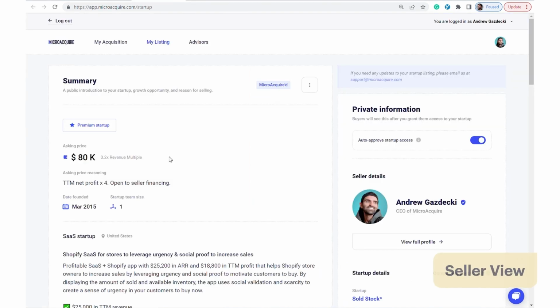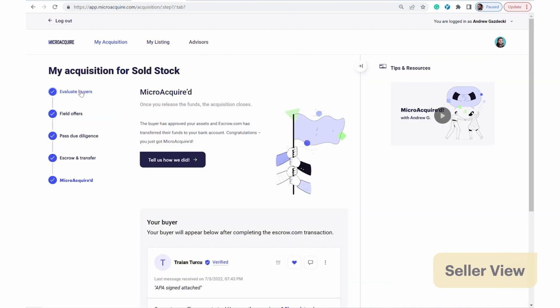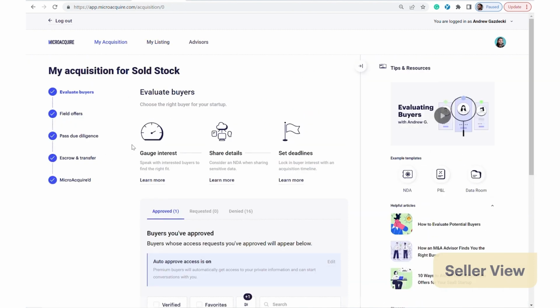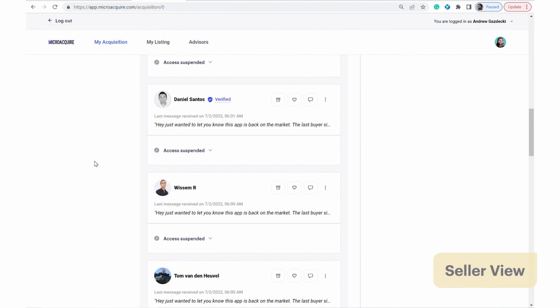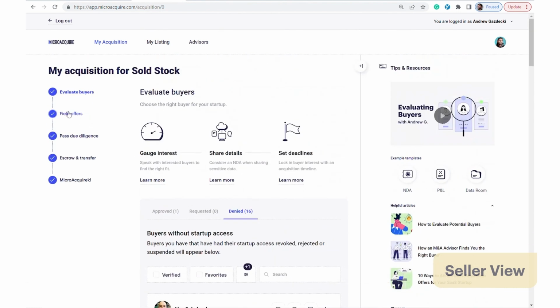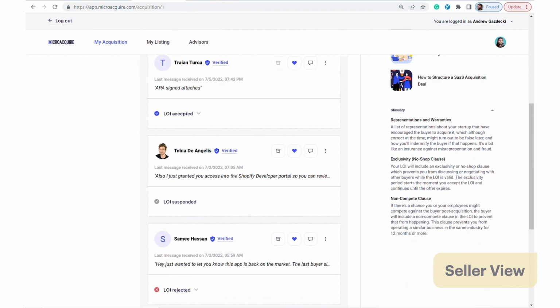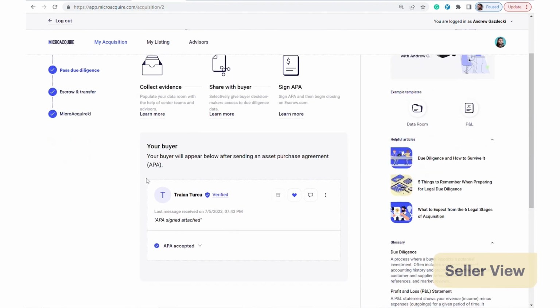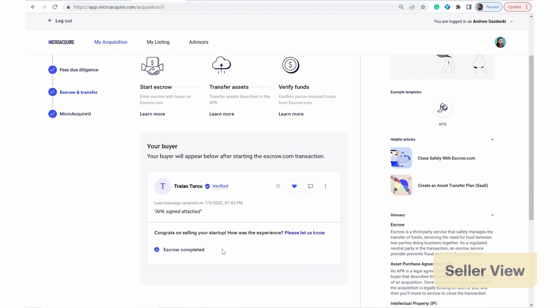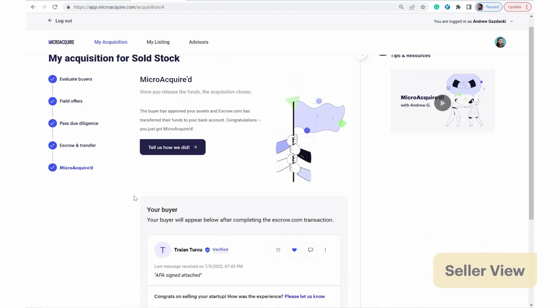Now, in this example, this is a startup that was successfully MicroAcquired. And as you can see, I can see all of the buyers that reached out included here. I can see all of the letter of intents that were received here, which I accepted one. I accepted one asset purchase agreement. We went through escrow. Escrow was completed, and then I was successfully MicroAcquired.